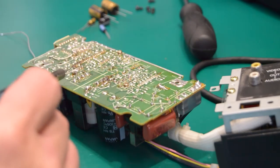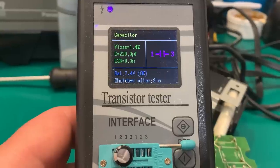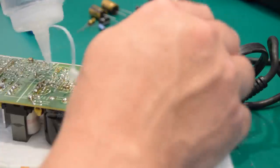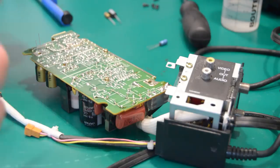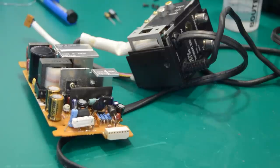I begin by removing the old capacitors. A quick test already shows the capacitors are off spec, with voltage loss and high resistance, also known as ESR. I'm cleaning all the flux and dirt off the board before I begin to weld. I'm then replacing all the capacitors with Nichicon capacitors rated at 105 degrees.